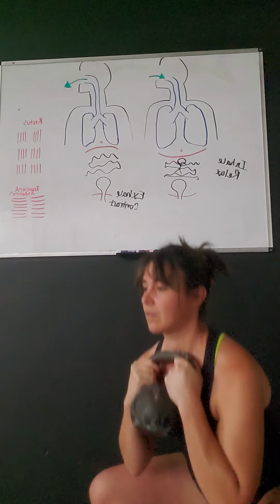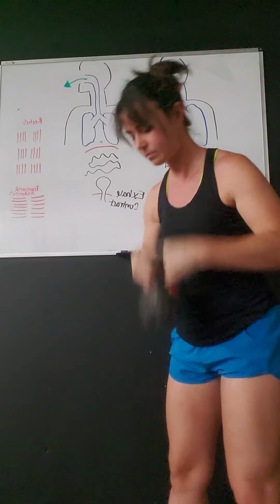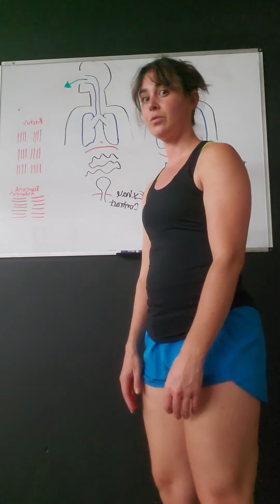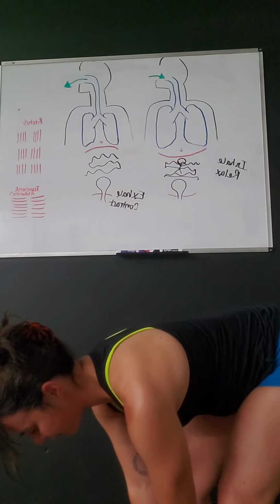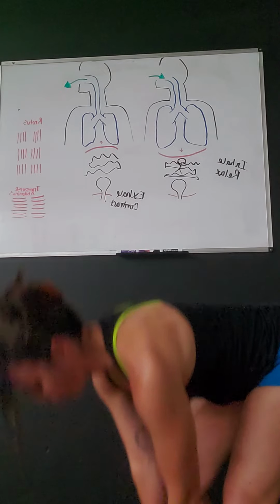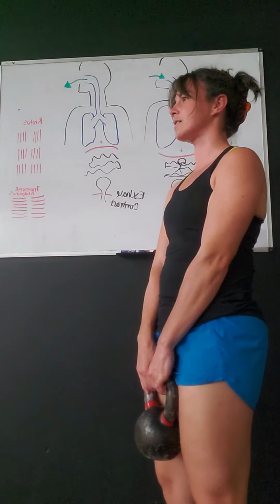So we're going to inhale, and then exhale, contract. Inhale, relax, exhale, contract. Okay? And then the deadlift, we're actually going to do a little bit of the opposite. Whenever we're putting the weight down, we're going to inhale, relax, and then exhale, contract. Inhale, relax, exhale, contract.